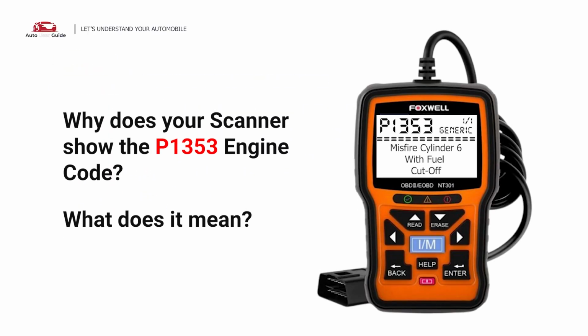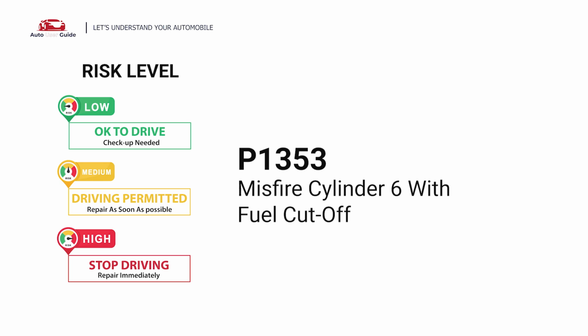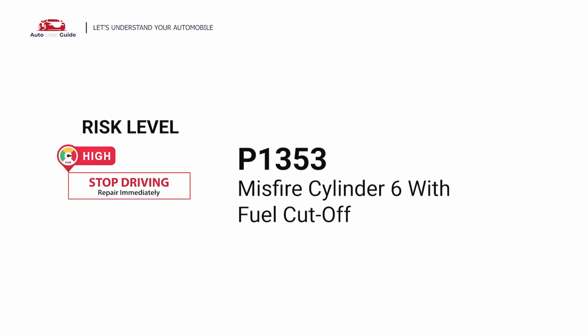Why does your scanner show the P1353 engine code? What does it mean? P1353 is a diagnostic trouble code for misfire cylinder 6 with fuel cutoff.